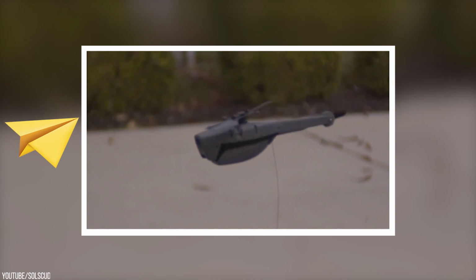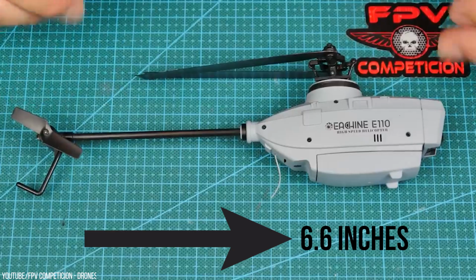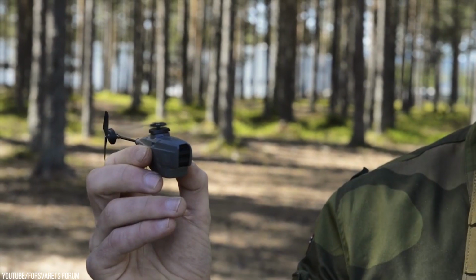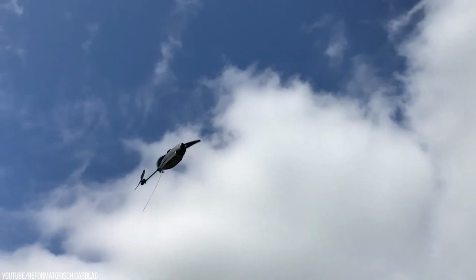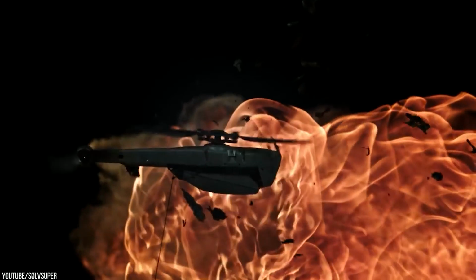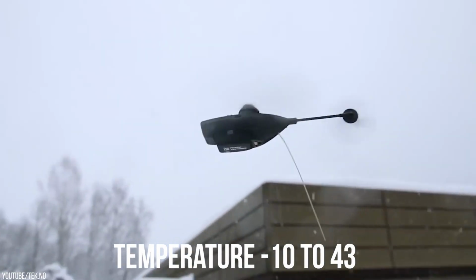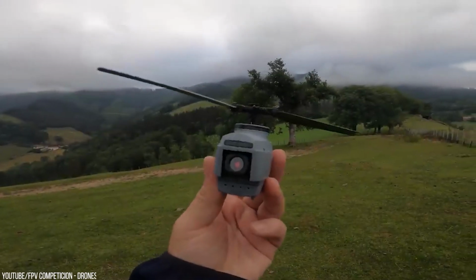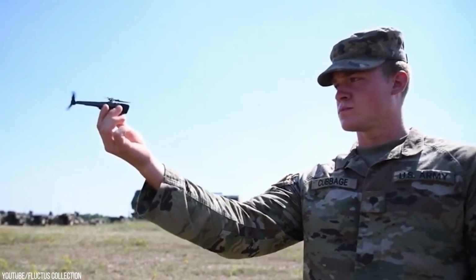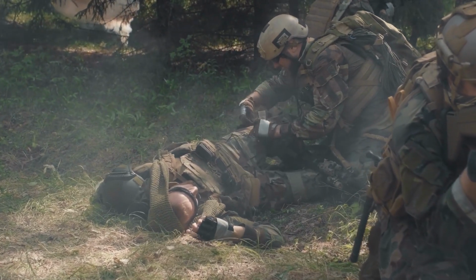No bigger than a paper plane, the Black Hornet is a small helicopter that measures only 6.6 inches in length and weighs around 33 grams and can be carried around in a utility belt. Don't let its small size fool you though, as it can fly 21.48 kilometers per hour for nearly 25 minutes. In addition, it's very stable when hovering and can withstand temperatures between -10 to 43 degrees Celsius. Its advantages can't be overemphasized. It helps preserve soldiers' lives by providing real-time recon, saves weight as it's pocket-friendly, and minimizes collateral damage on the battlefield.